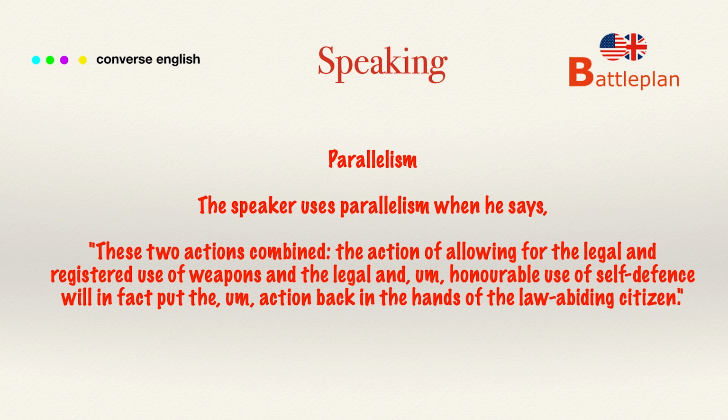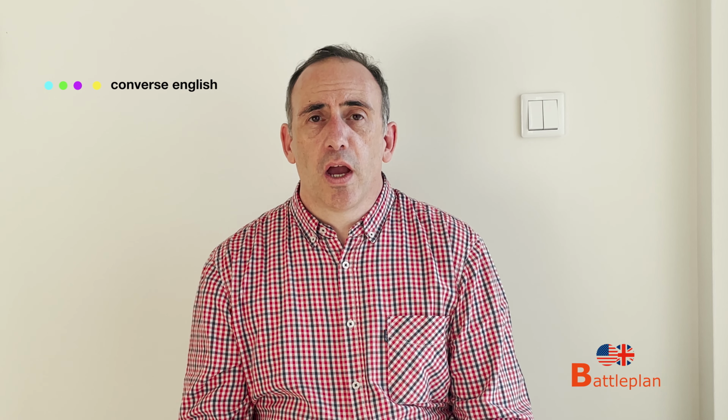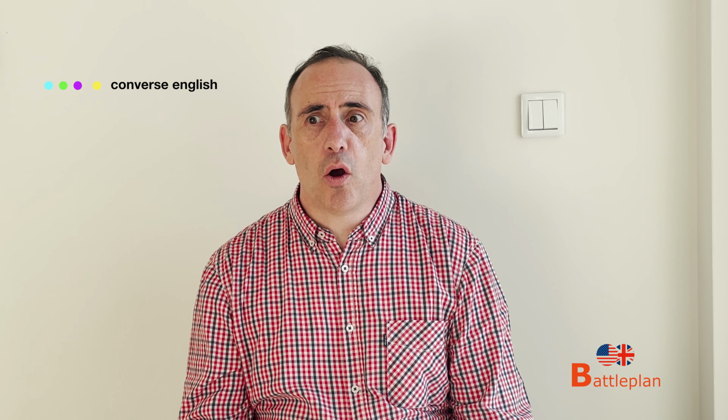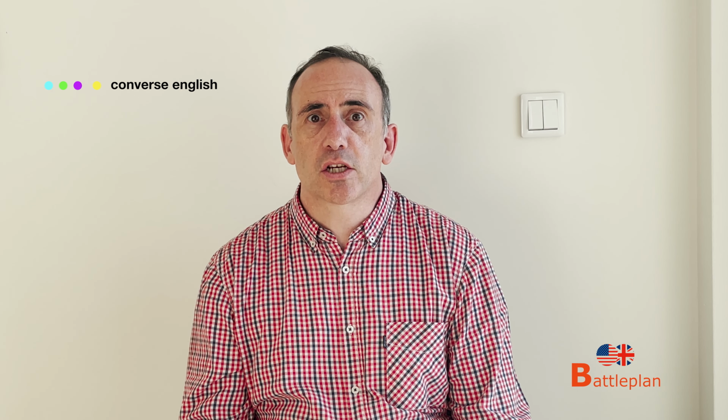The next device used is parallelism. Parallelism is a rhetorical device that compounds words or phrases that have equivalent meanings so as to create a definite pattern. This structure is particularly effective when specifying or enumerating pairs or series of like things. These two actions combined, the action of allowing for the legal and registered use of weapons and the legal and honorable use of self-defense, will in fact put the action back in the hands of the law-abiding citizen.